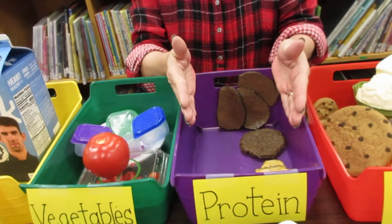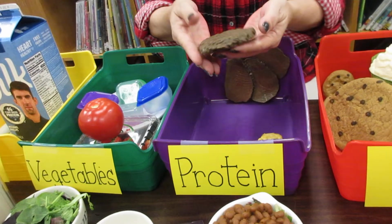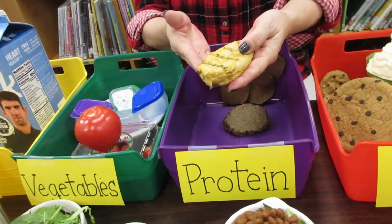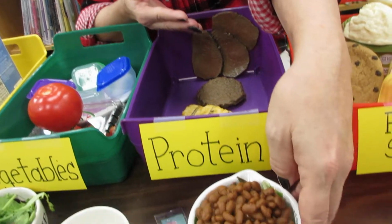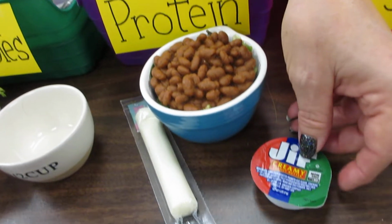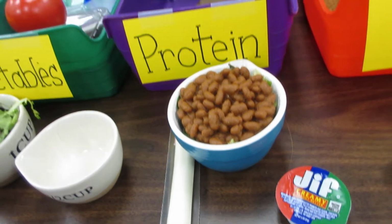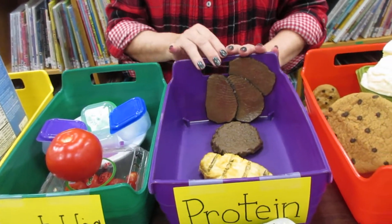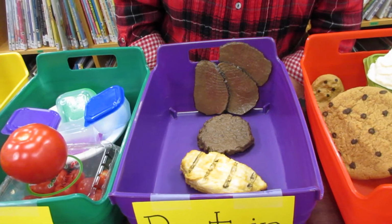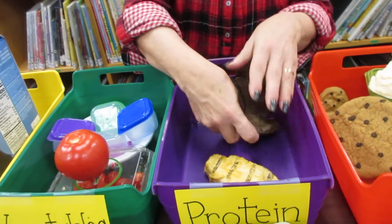Protein, especially important for growing bodies. You have anything from 2 to 3 ounces as a serving of beef, chicken. Beans are also included in this group for those that are going meatless or vegetarian. Peanut butter, even cheese can be counted as a protein food. It looks like, Tammy, that the size of a meat portion maybe fits in the palm of your hand. Yes, it does. Or a deck of cards. That's exactly a good way of measuring that.